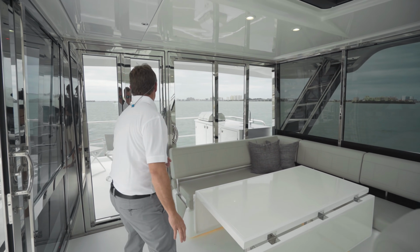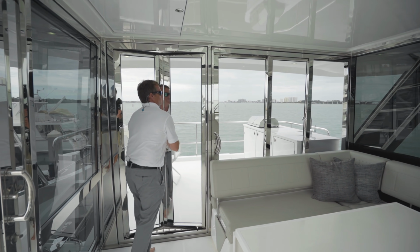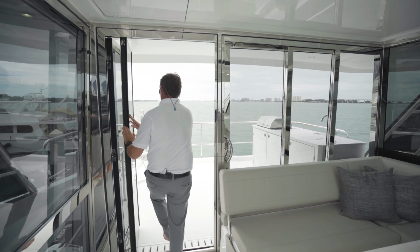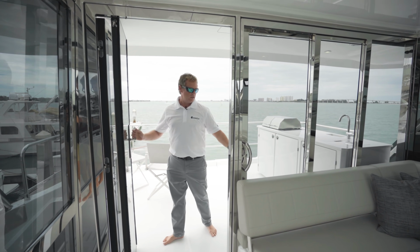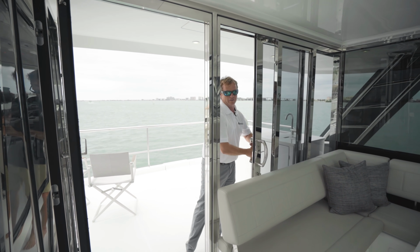Working our way aft, we have another door similar to the Salon. Opens up. We also have another 3-panel slider.